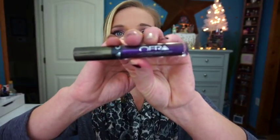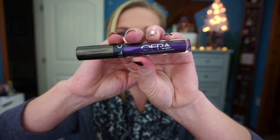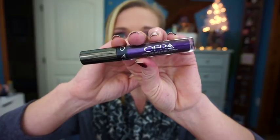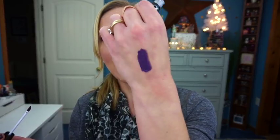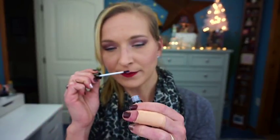The next product I got is something from OFRA. So this is OFRA's long-lasting liquid lipstick in the shade Napa Valley. So this is a very unique shade. I'm not sure that I honestly will wear this color very often. I don't know. This just looks very bold. You're going to have to be very brave to wear this color to me. And oh my goodness. There's the shade, what it looks like. It's a very deep purple.